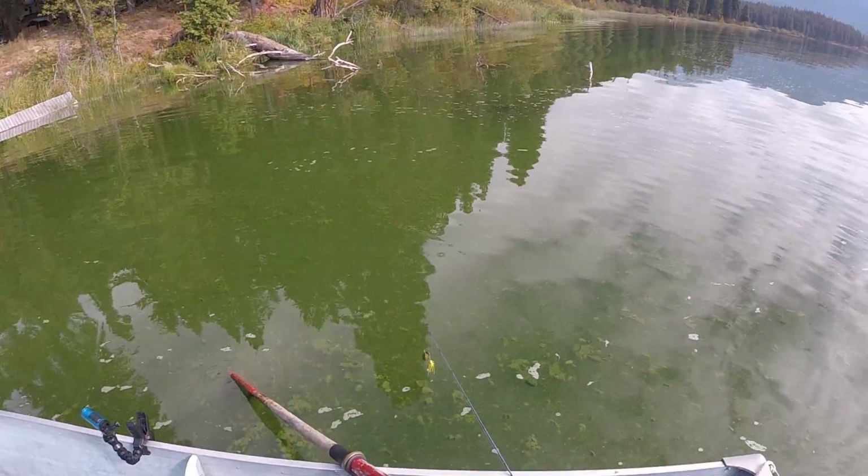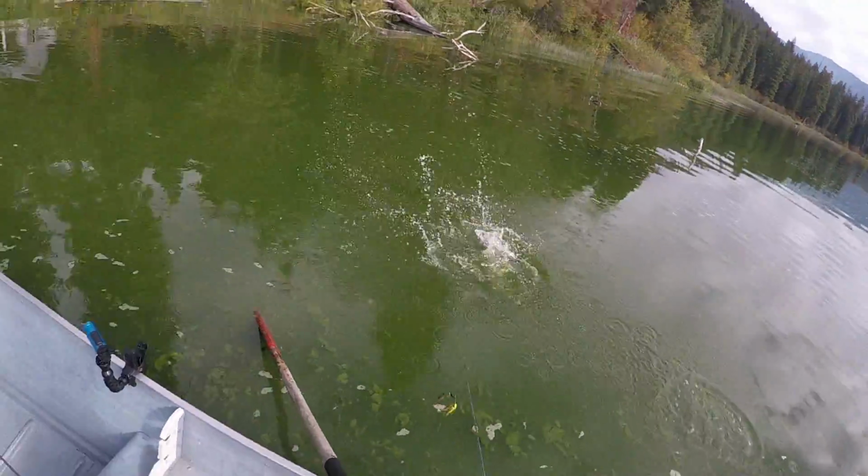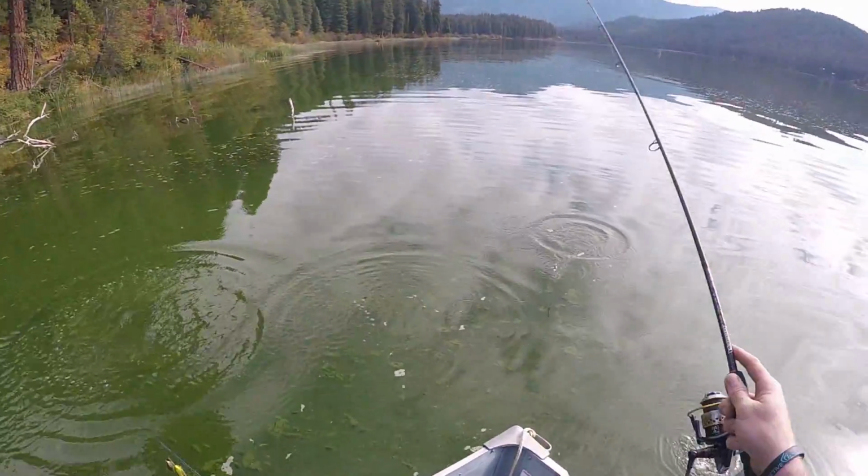If you don't get the aggressive ones, you can definitely slow it down and throw some slower crawling baits. You can throw the Senkos around docks and wood. You can throw some swim jigs, do that kind of stuff and have your fun with your bass. So that's kind of what I've been doing lately as one of my different options.